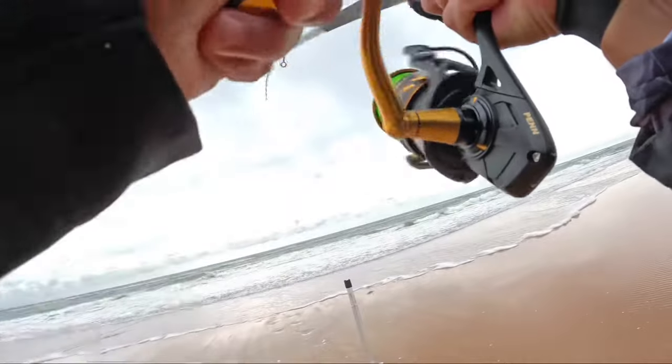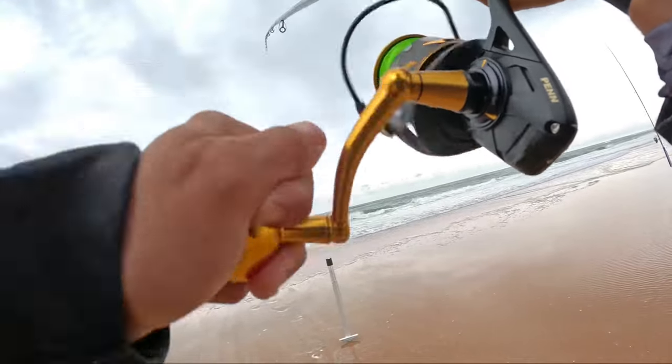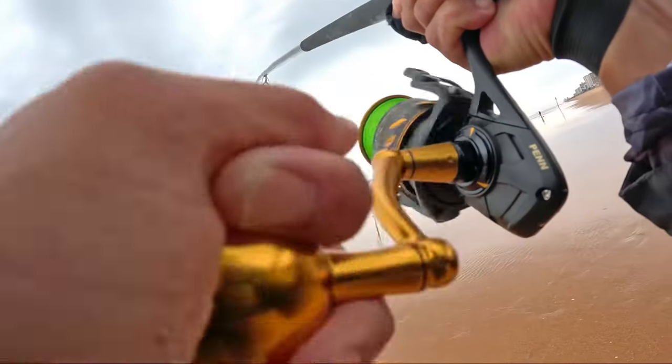Idiot cast. I couldn't even put this in the rod holder. Oh, this is a good fish. I just cast this out. As soon as it hit the water, this fish nailed it. This is a good fish. Let's keep it down. And back him up so I don't lose him.